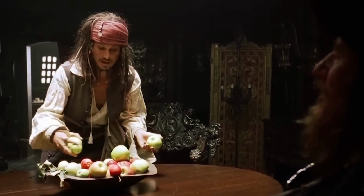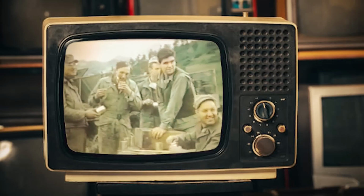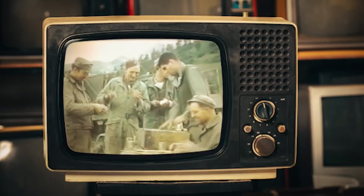As for the apples, they weren't just a quick snack. Apples have been a soldier's best friend for centuries, offering a refreshing burst of vitamin C to fend off scurvy and other maladies. Plus, they're compact, lightweight, and pretty much immune to the rigors of travel. This combination was favored by armies across Europe and the Americas.